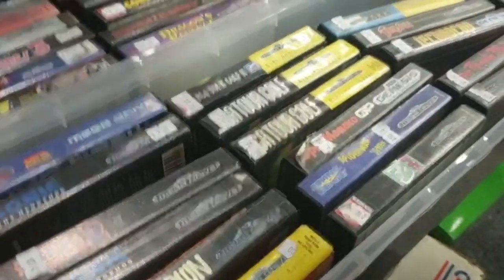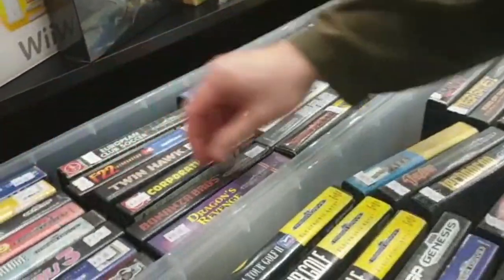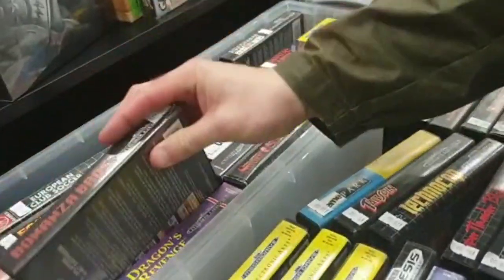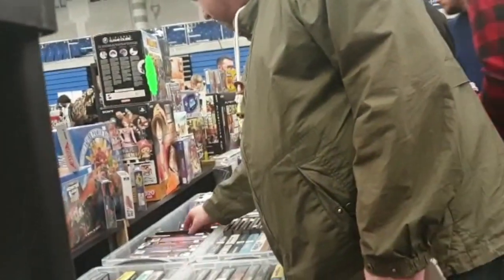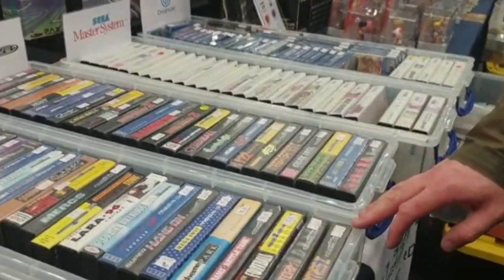I have the game, but this one just interested me. I think it was priced at £15, but the cover was in awful condition. And then Bonanza Brothers as well, £25. Never played it. Heard some good things about it though, so yeah, maybe one day I'll get to play that. And then I think I'll pick up a Jaguar game here actually. I think it's like a Madden game. Don't really see a lot of Jaguar games. But yeah, I don't have a Jaguar.